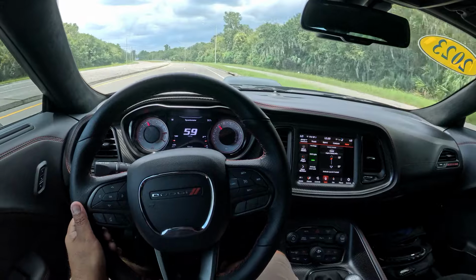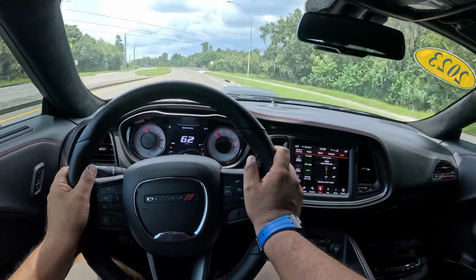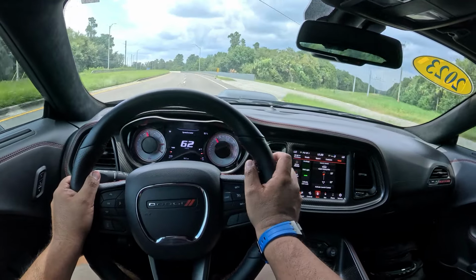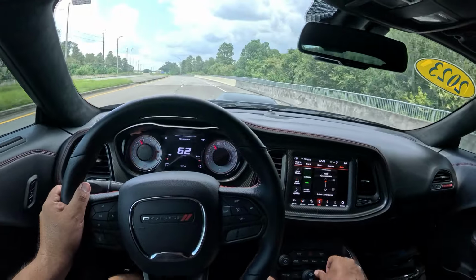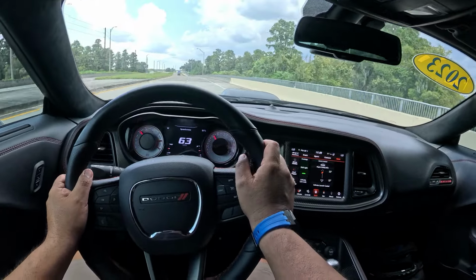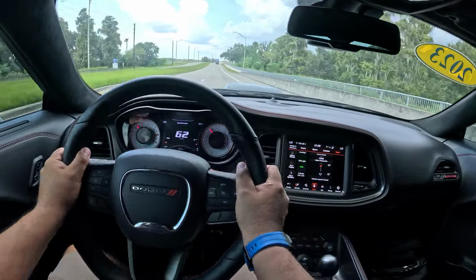She drives nice. This is a nice car to drive. Feels good, stable. I've got some big 305mm tires. So now we are up a little bit in speed here. Fifth gear, and of course, it's a pretty stable car. It is a big car, but it does handle pretty good.